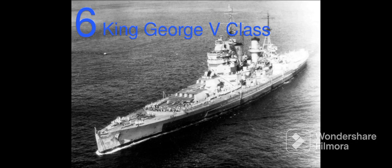At number 6, we have the King George V Class battleships. The King George V Class were battleships built for the British Royal Navy. 5 ships of the class were built and were in commission during 1940 to 1951. The ships had a length of 227.1 meters, a beam of 31.5 meters, and a draft of 10.2 meters. The King George V Class battleships had a standard displacement of 40,642 tons and a maximum displacement of 46,088 tons.